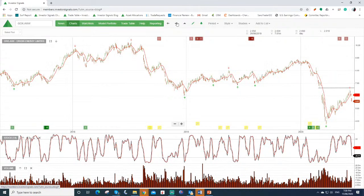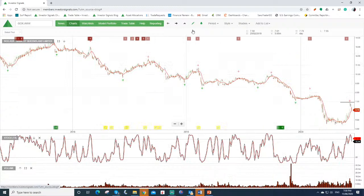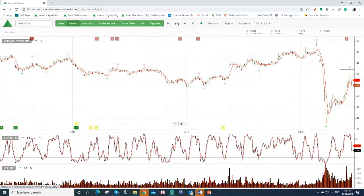portfolios again. Origin, we like the longer term fundamentals here, but again, it's switched to sell conditions. It's now below the short term average. The momentum indicator's heading lower, so we're just avoiding these names in portfolios at present. Mirvac under sell conditions. Bank of Queensland now under sell conditions there. Resistance at around $7, but obviously these regionals have struggled for some time. BlueScope still running into resistance there at around $13. Stockland's back under sell conditions.